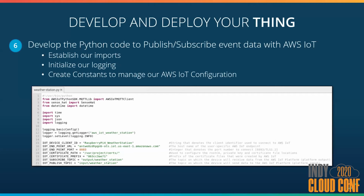So mostly what we're defining here is our endpoint, our endpoint port, and our input and output topics that we're going to use to transfer data between the device and the platform. In this case, think of input as what's going to the platform, and output is what's being sent from the platform. So when we name our topics, we're really thinking about it from the standpoint of the platform rather than the device.